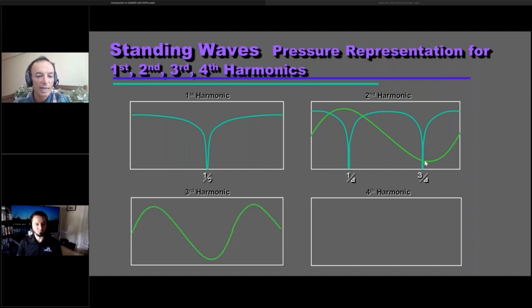When you can fit one and a half waves in a room, you get a null at 1/6. You get a peak at 2/6. You get a null at 3/6, which is a half. And then you get a peak at 5/6. And then you get a null at 4/6. I just realized there's a mistake here. So 1/6, 2/6. This would be 3/6, which is one half.